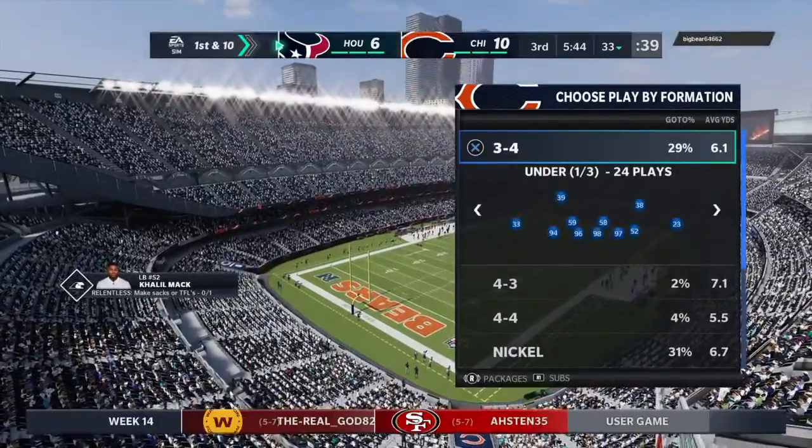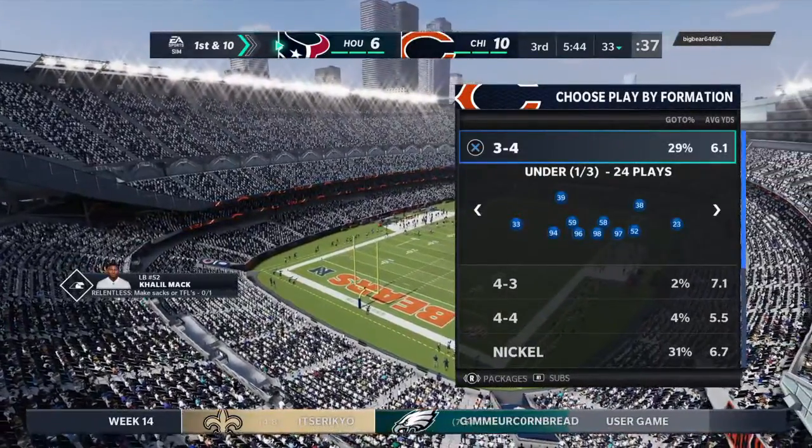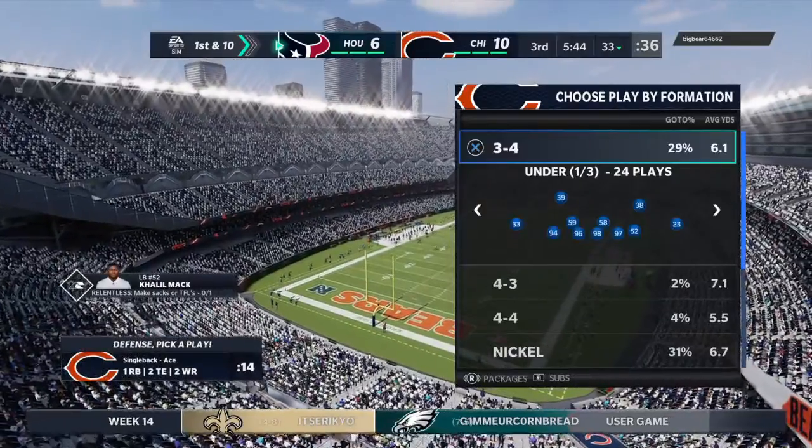39-yard punt, 6 yards on the return. And out will come the offense as they take over at their own 33-yard line.